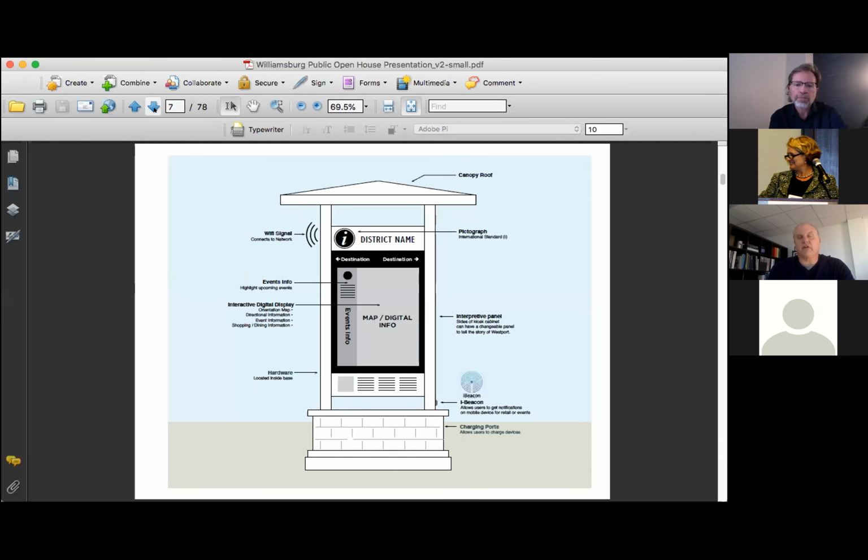This was just a small diagram that's in the document that talks a little bit about what kind of information you can have if you had a kiosk that was a little bit more interactive rather than just something that was static. Could it have a Wi-Fi signal? Could it display information about events? Does it have an iBeacon that maybe pushes information to the user?